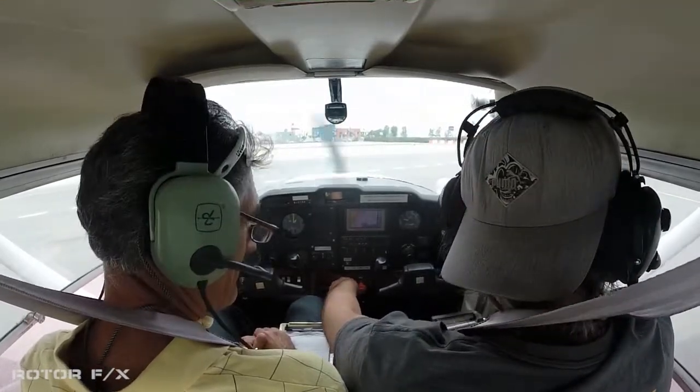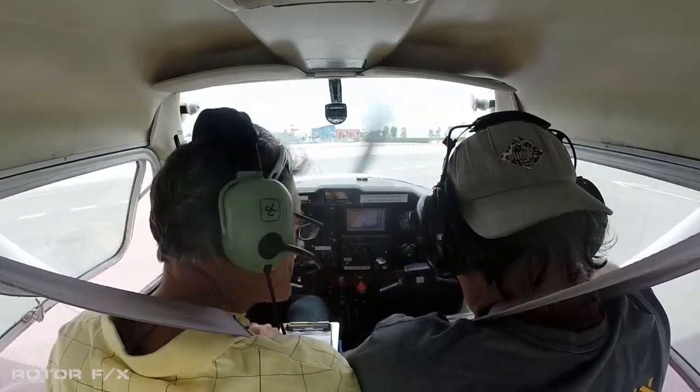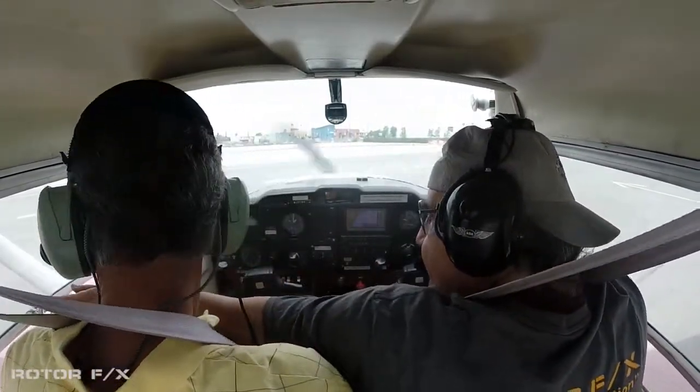The Navy, it says. Okay, now, we're going to test our engine, okay? First of all, it says cabin doors are latched, but I'm going to close your window now.